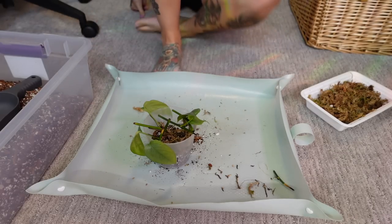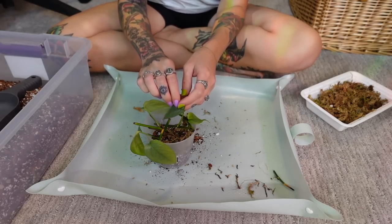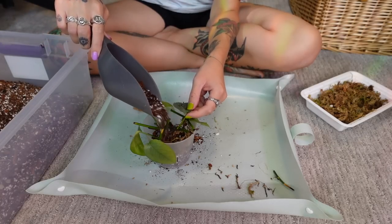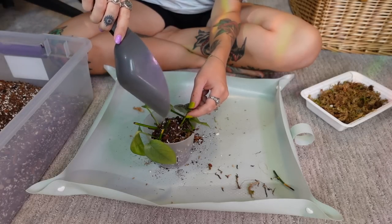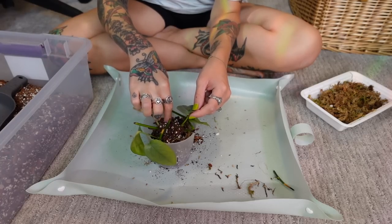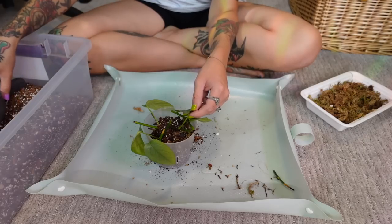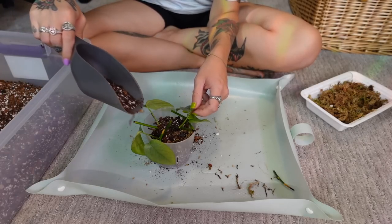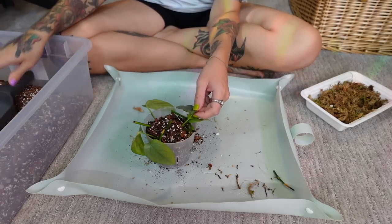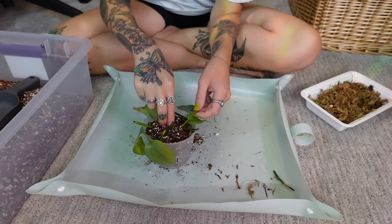Okay, this looks a little bit crazy right now, but you know, have to appreciate the journey, and then hopefully we'll have a beautiful full plant one day. Actually, once this starts growing, I would like to eventually try it on a moss pole to try to get some fenestrations like the other Epipremnum no ID that I have. So we'll see, but right now I'm most concerned about just getting some healthy roots and leaves on this plant.